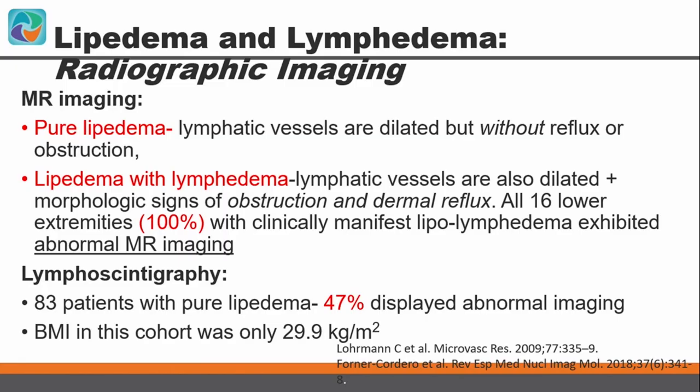Now, people say, well, what radiographic evidence do you have that lipedema causes lymphedema? Well, here are two good studies. There's a 2009 reference looking at MRI imaging in the setting of pure lipedema, so no obvious secondary lymphedema. The lymphatic vessels were actually dilated, but there was no associated reflux or obstruction of their lymphatic system. Now they had a subset of 16 patients that had lipedema with clinically manifest lymphedema. The lymphatic vessels were dilated, but they were also obstructed and there was evidence of lymphatic dermal reflux.